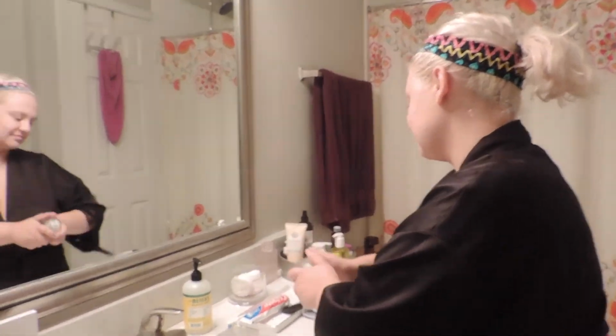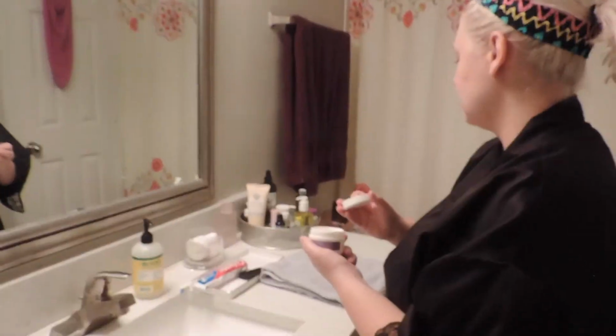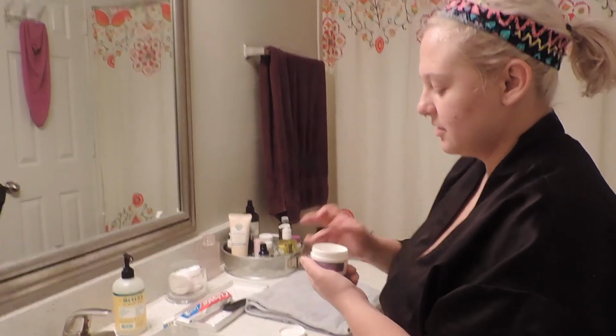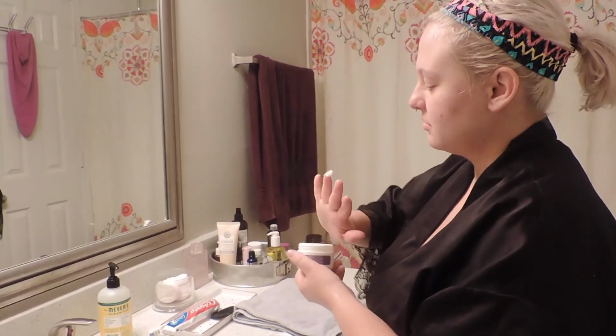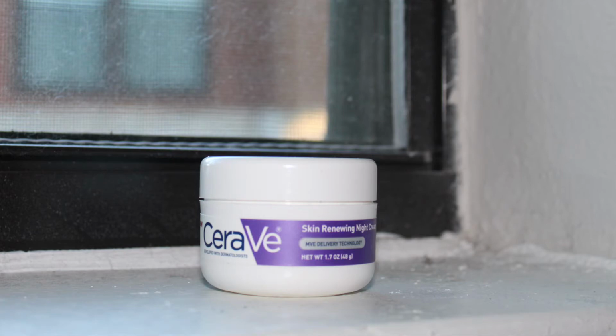At this point, it's usually not quite enough time to put the moisturizer on yet because I still need to let the serum soak in. So eventually, skip forward, you can go in. I love to use this night cream. It's a CeraVe, by the way, guys. I learned the company is called CeraVe. And this is the night cream that actually has the same ingredients as the serum I just used.